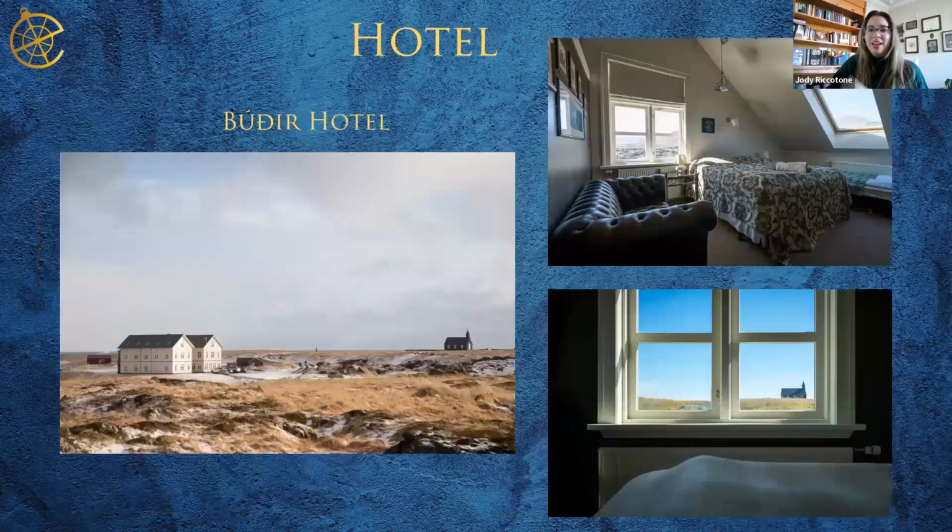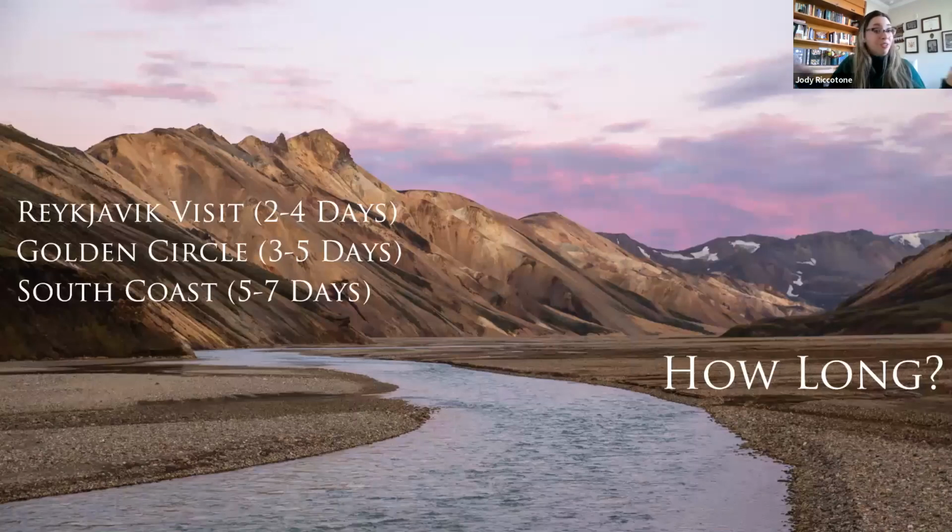it's just really lovely. There's only one hotel that we love here, and that's the Budir Hotel, which is next to the Budir Black Church. They are in the midst of an expansion, but luckily that's happening on the side of the hotel where the restaurant is. So it wasn't affecting the rooms when we stayed there recently. So, it's a nice choice. This is a great option, again, for not having to go too far to do something that's not on as many people's itineraries.